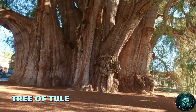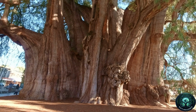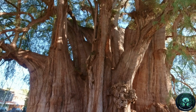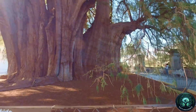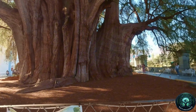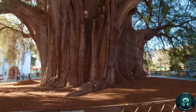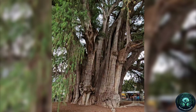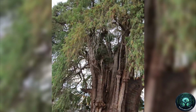The tree of Tule makes any familiar sense of size almost disappear completely. Its enormous trunk is so wide that from a distance it looks more like an ancient cliff than a living tree. The swirling patterns and dense layers of wood stretching across its surface make the trunk resemble the terrain of an alien planet. Strangely, it's not very tall, yet its presence overwhelms everything around it.